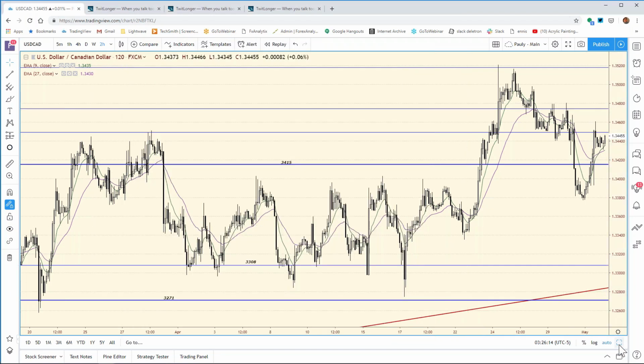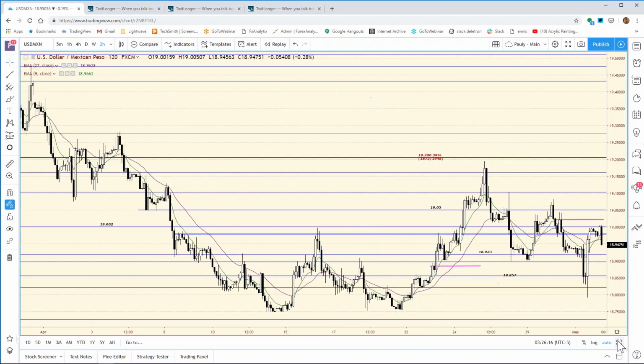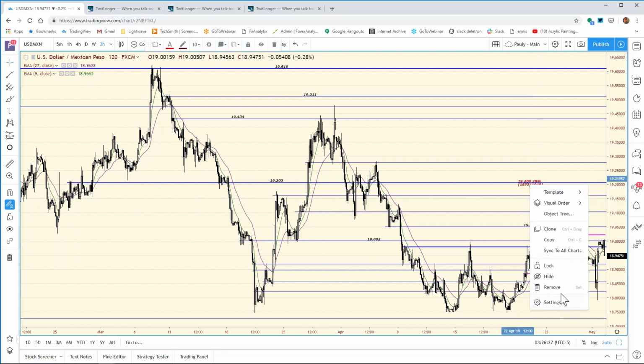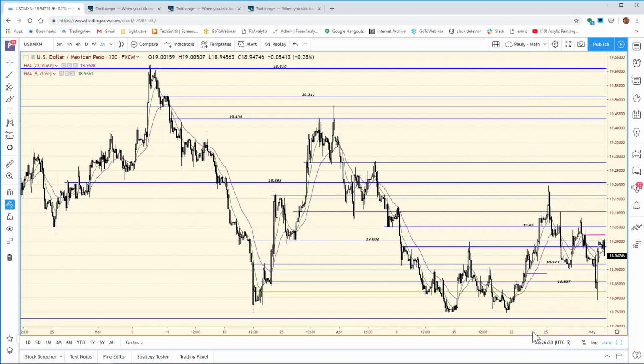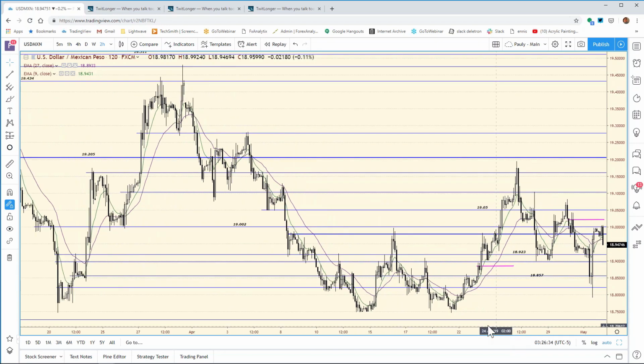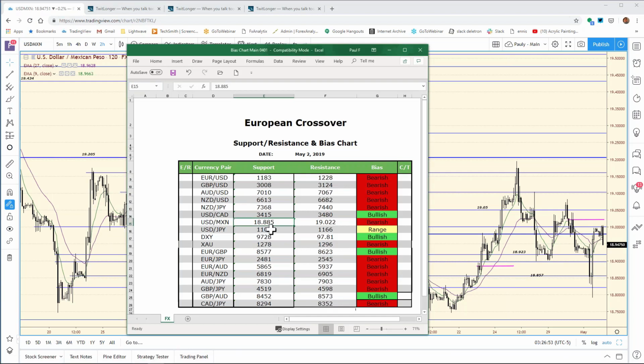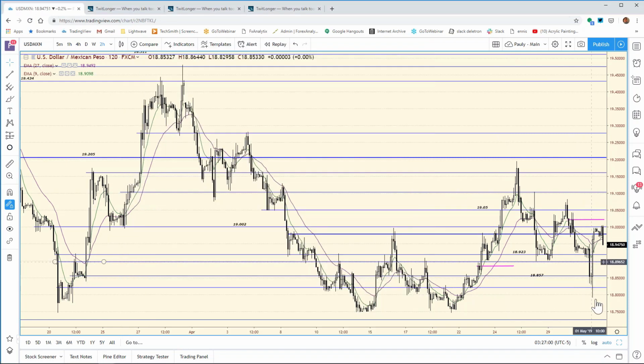Now let's move into the peso. This has been really tricky. Resistance remains right here, 1902.22, and support will go right there, I think we already had that, 1888.7. This one is just hard to make heads or tails of, to be quite honest with you.